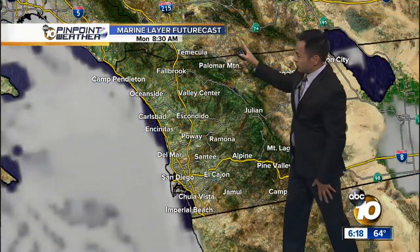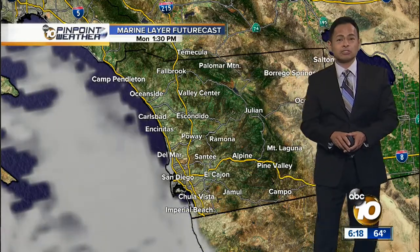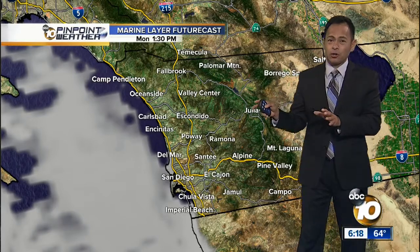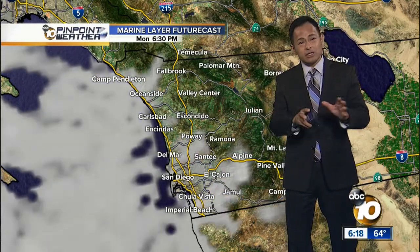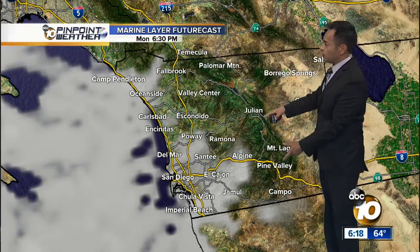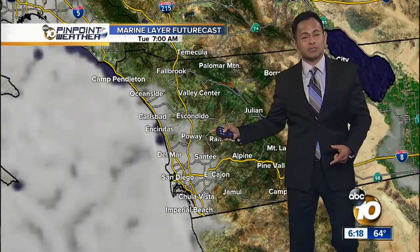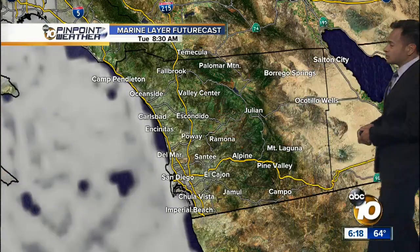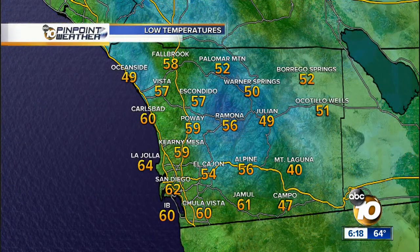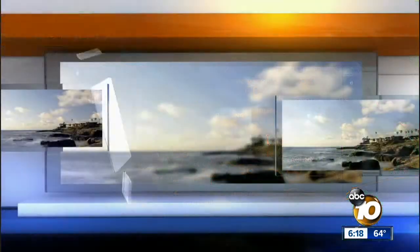Here's the marine layer future cast, 8:30 tomorrow morning. Yeah, a little foggy, especially along the coast. From about 12 to 1 o'clock, it's still hugging the coast, and it's just off the coast. So you get a little bit of sunshine between 1 and 3, but there's going to be a good sea breeze coming on through. And then on Monday night, it gets a little thicker and it makes it farther inland on Tuesday. So we'll see the numbers come down just a little bit on Tuesday, but overall still very, very nice. So your overnight lows tonight into the 50s, 59 Poway, 64 La Jolla, 62 in San Diego.